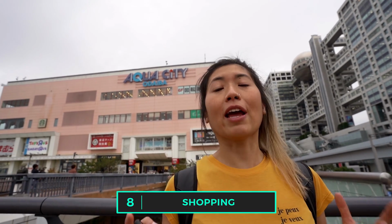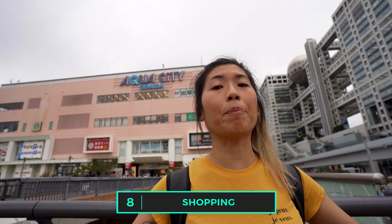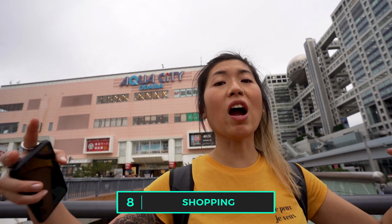Shopping lovers, Odaiba is the place for you. Now there's a lot of shopping you can do within Tokyo, but Odaiba is the one place where a lot of malls are in the one area. So while your kids are having fun in Odaiba, parents, grown-ups, you can go and have your own fun and get your shop on. Some of the main shopping malls are Dex, DiverCity, Aqua City, and the outlet center, Venus Fort.